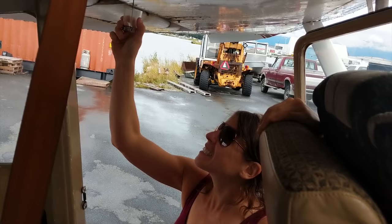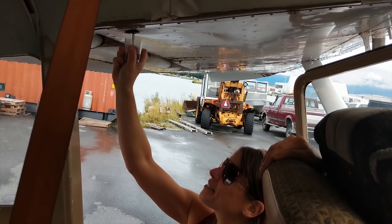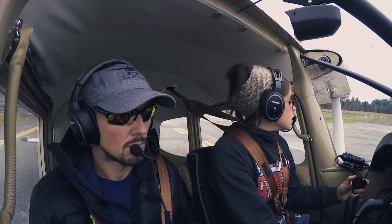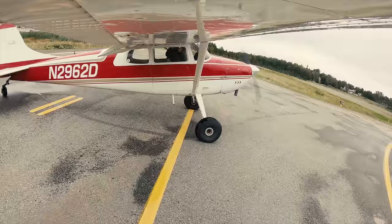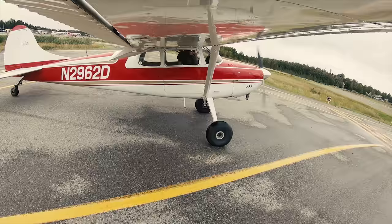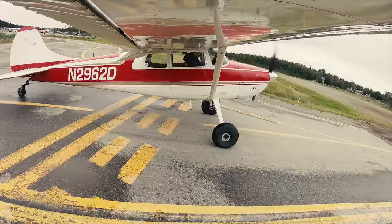So we pre-flighted the airplane, hopped in, started heading towards Seward into some weather that got pretty interesting along the way. Lincoln Tower, Cessna 2906 Delta, holding short 14, Charlie, Tudor overpass. Cessna 2906 Delta, Lakehood Tower. Lakehood wind 170 at 5, altimeter 2979. The Tudor overpass departure, runway 14, clear for takeoff. Clear for takeoff 14, 62 Delta, Tudor overpass.